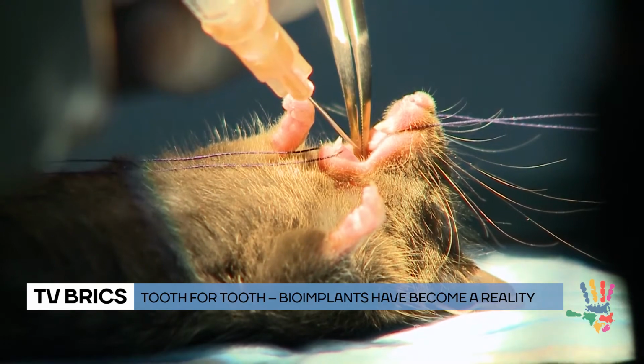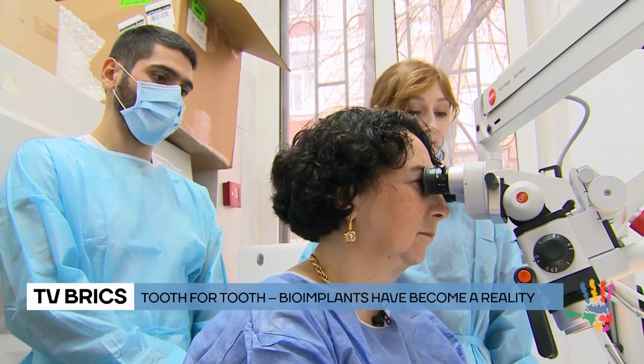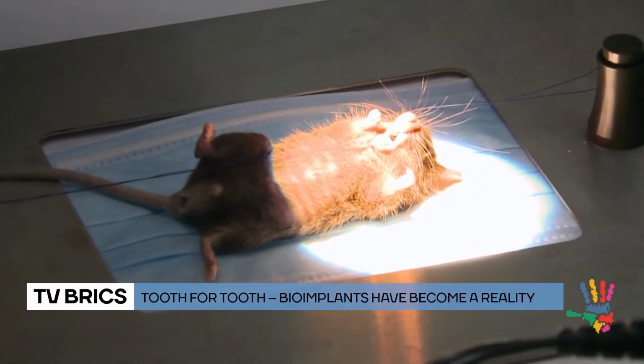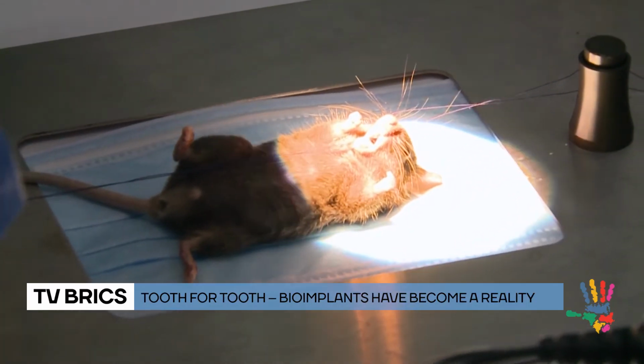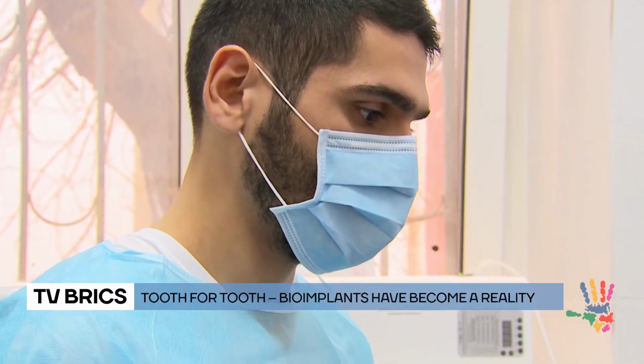The Russian technology is the least traumatic and almost painless for rodents. Throughout the whole surgery, the mouse is under anesthetic. What's more, our scientists do not extract teeth like their foreign colleagues do, but grow additional ones. We make only one opening. That is, we anesthetize a mouse only once.